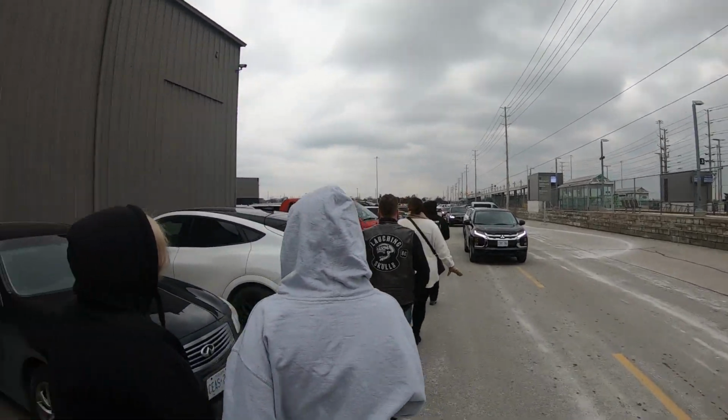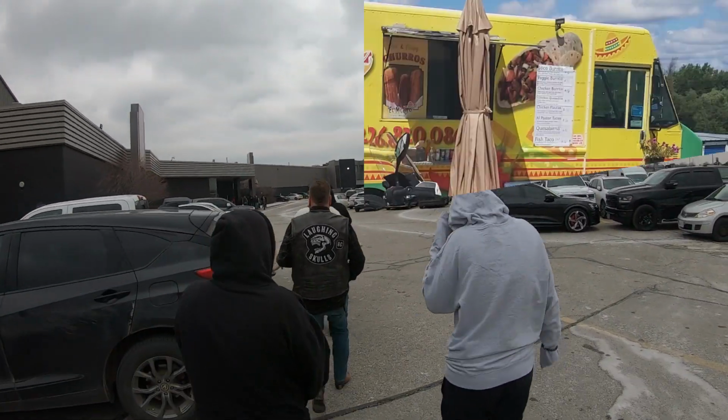We're all the way around at the back of the International Center right now, before we could find a spot. And it was literally the last spot available on the whole lot. This parking lot is huge. There's thousands and thousands of cars here. So talk about a good turnout today. We're going to go in and check it out.